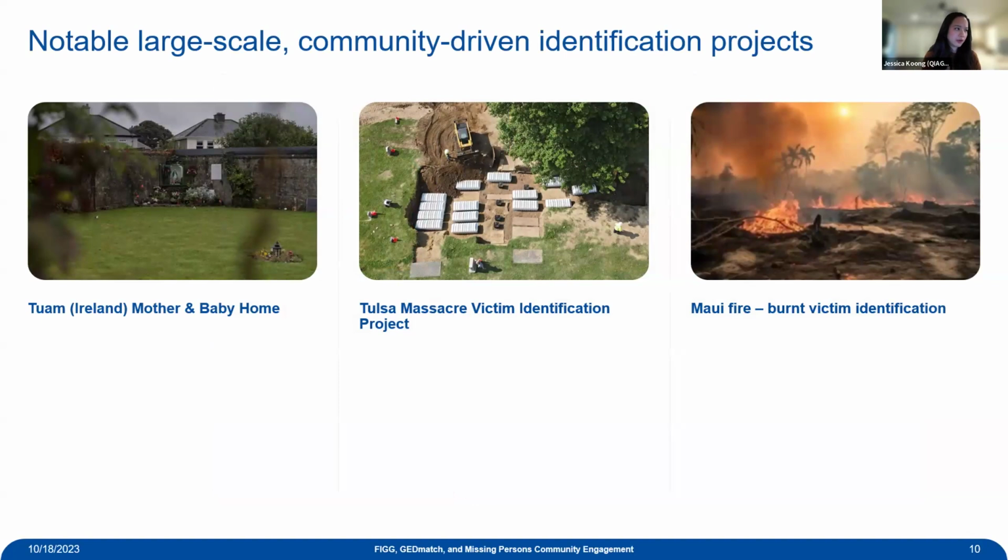But there are some other types of investigations that FIGG has been a part of, such as historic missing persons or mass graves, or recent disasters like the Maui fire. The bottom line is FIGG is used in human identification, whether that be an offender of certain types of crime, or remains or unidentified persons that need identification.